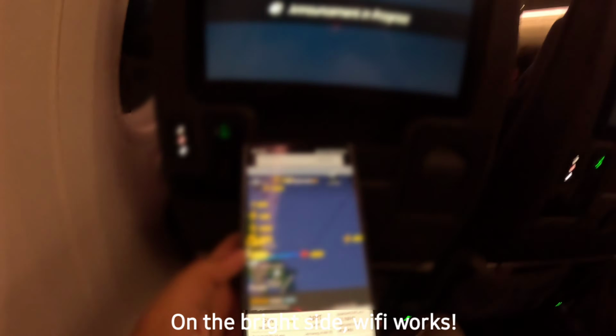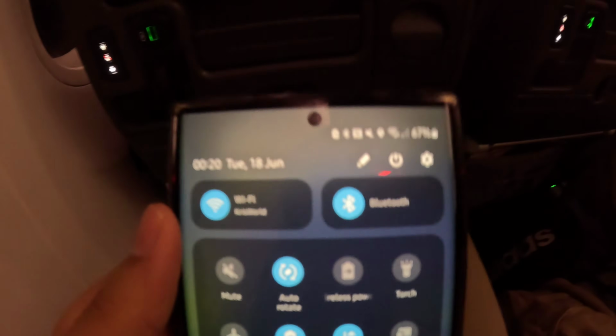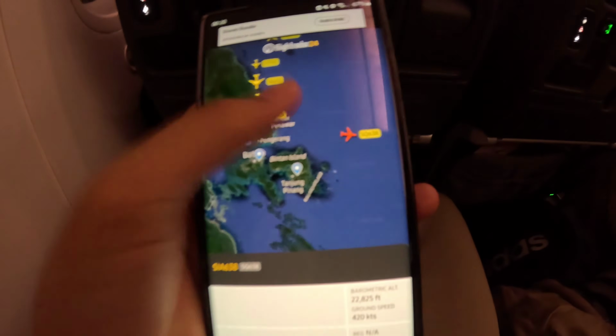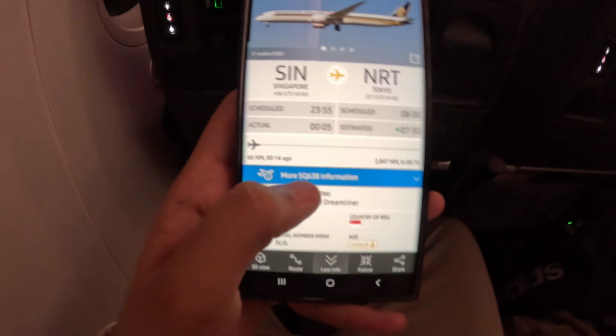Wi-Fi works. My KrisFlyer Wi-Fi works over here. You just have to tell them your KrisFlyer ID when you're checking in, and you're able to enable Wi-Fi, and I'm able to track my flight over here. This is the first time I'm actually able to do this while on a flight. I've never done this before, being able to actually see and track my flight while being on it.